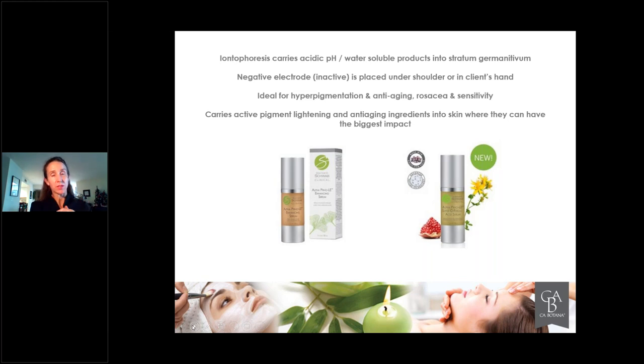Always make sure that you wrap it to protect it with a cloth. And then the positive is the one that you're holding in your hand. And so that current is going through the negative on the client, the positive in the hand, hyperpigmentation, anti-aging, rosacea, sensitivity, things where you don't want to enhance and expedite that circulation and activity in the skin.